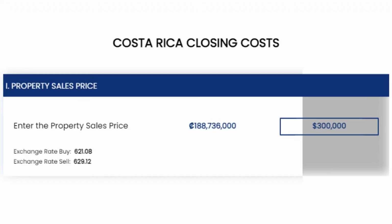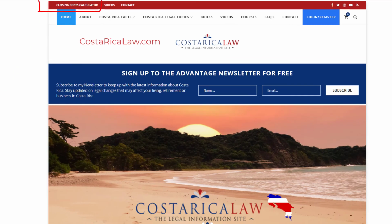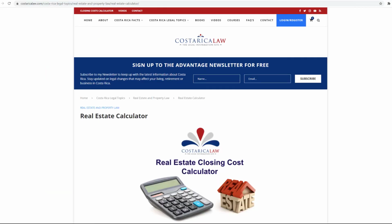Now, to make it easier, I've added a closing cost calculator on my website. If you go to CostaRicaLaw.com, on the left-hand corner, I've got a closing cost calculator for you. And I'm going to go ahead and include a link in the video description as well. Okay, so here we are on the website.